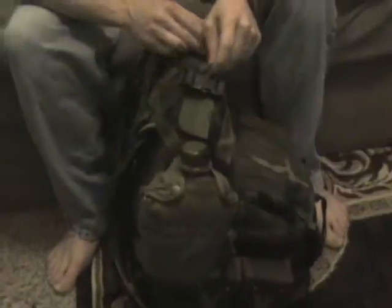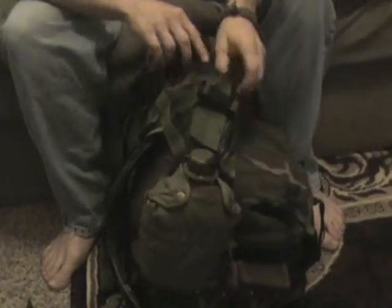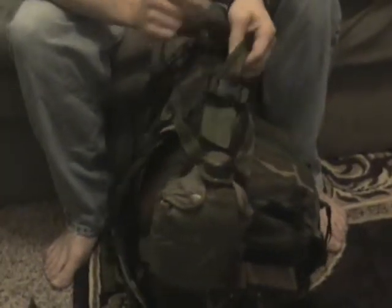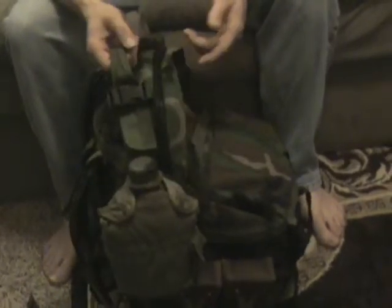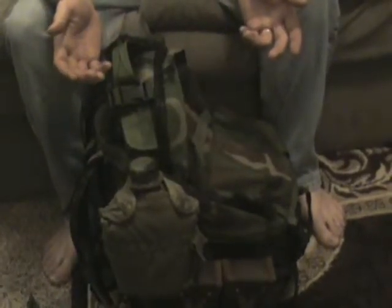I got this particular bag. This is an older version, probably. I don't know, Brutus, I'd say this is probably Desert Storm, maybe post Desert Storm days. This is probably early to mid 90s. It's still a good pack. It's used. I probably bought this bag, guys, for $20 at an Army surplus store.